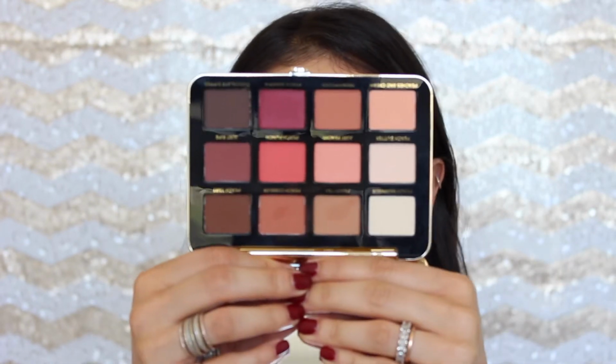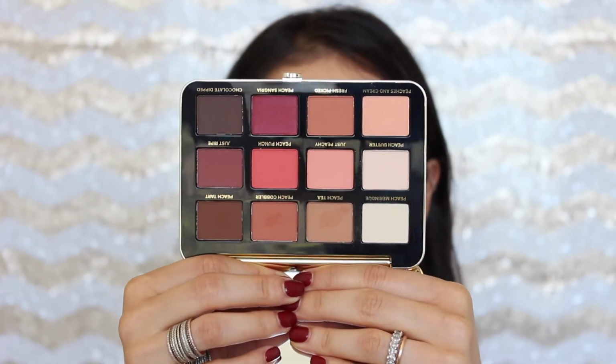I think a beginner can also use this palette and, you know, achieve an amazing look. And there's enough of a color range in there where you could really create multiple uses out of one palette. Of course, assuming you don't want a shimmery look on the eye. But you can definitely create multiple matte looks with this one palette, and I think it's an amazing palette that's definitely worth your money. Let's move on to the rest of the face.